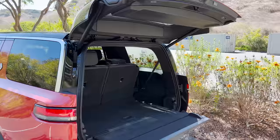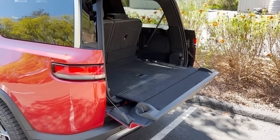This is a fantastic feature. I have it in my Toyota Land Cruiser. I use it all the time, and I love that Rivian has added it too. It's very cool. But let's talk through the cargo area.